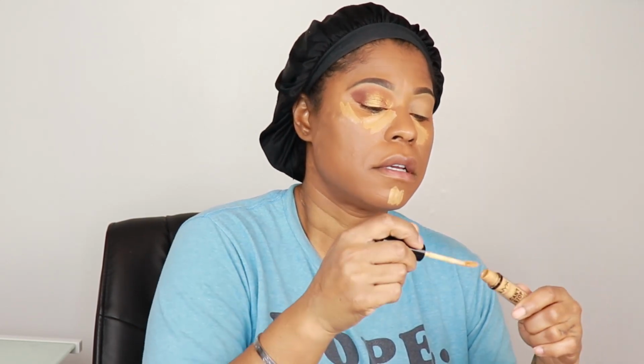Alright, so the foundation, I'm with. The concealer, not so much. So I'm going to just use the Can't Stop Won't Stop concealer where I want to highlight. I'm almost out of it. Ooh, that blended out nicely.